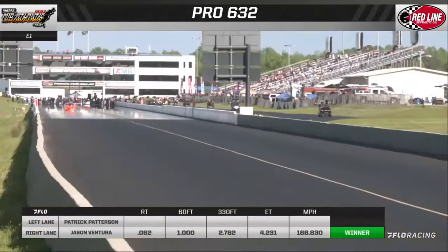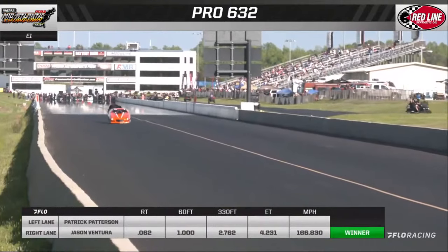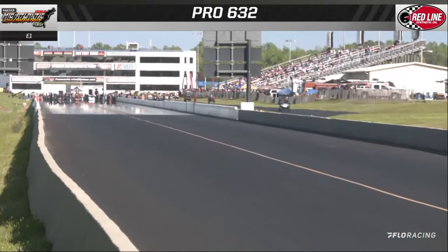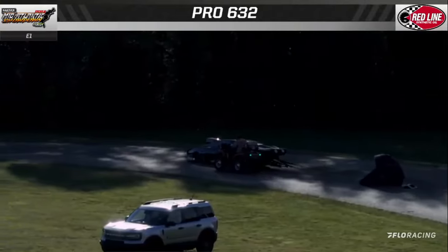Jason's car, 423, no improvement. I was looking at the numbers, the 60 foot and 330, and that just was not going to happen. 423, 166. So Ventura, really all that matters, is moving on to the next round to either face the matchup between Chevy Floyd and Gary Hood.